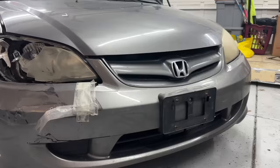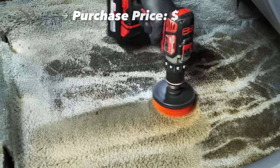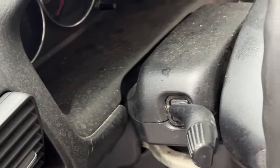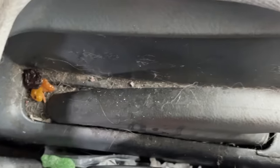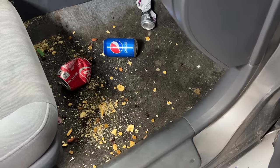So I bought this vehicle for $1,000 on Facebook Marketplace, just like this. It was daily driven, it smells horrible, and it's got 242,000 miles on it. But I'm gonna deep clean the inside, and at the end of this video, I'm gonna tell you how much money I made just by quick flipping this thing by detailing the inside.